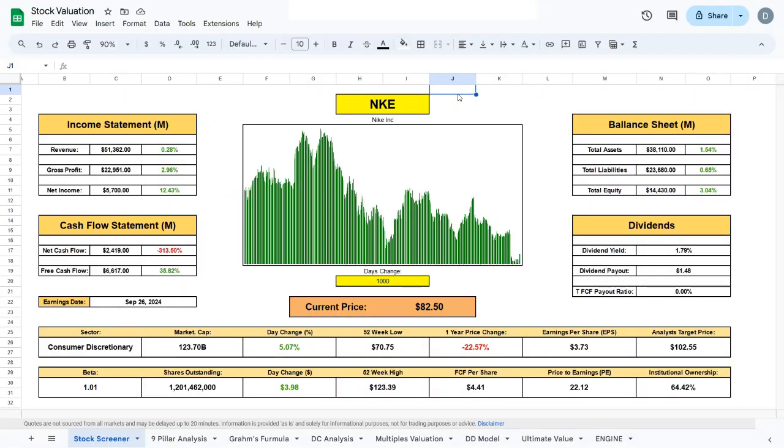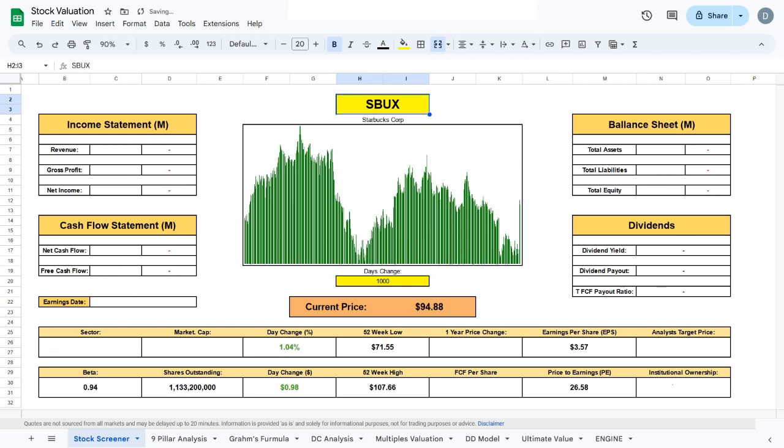So to find the real intrinsic value of Starbucks and figure out at which price you should be thinking to buy the company, we'll jump over to our stock valuation spreadsheets where we will plug in the ticker SBUX and all the metrics will show up automatically.